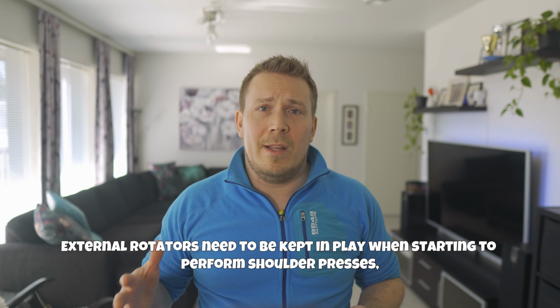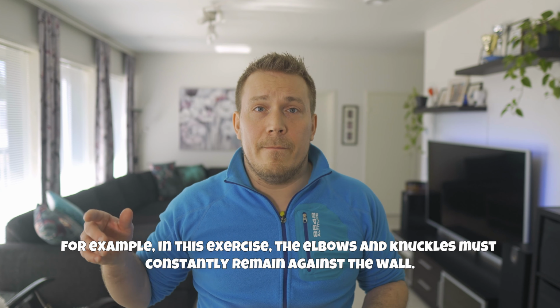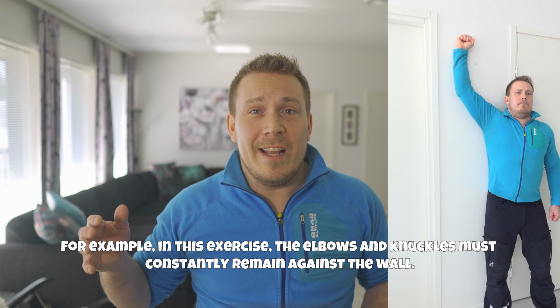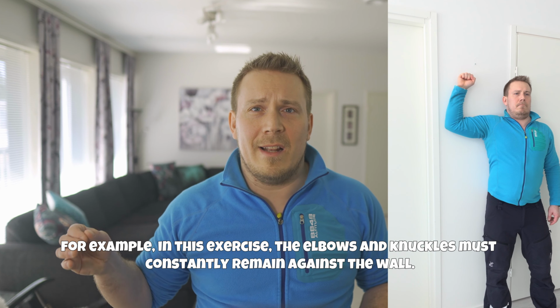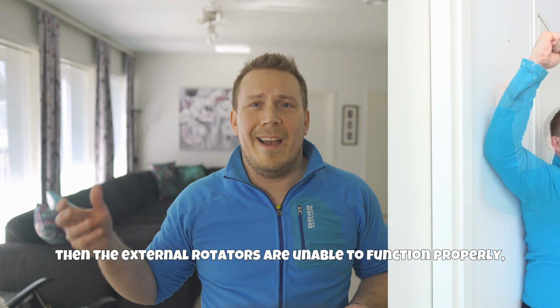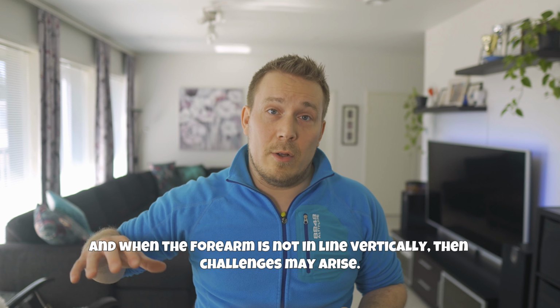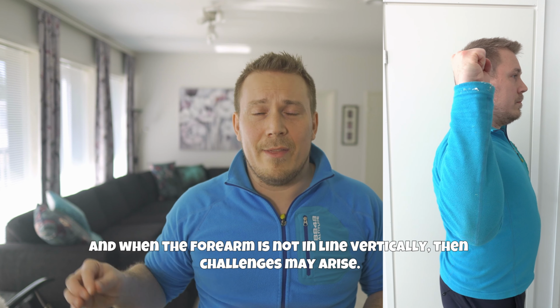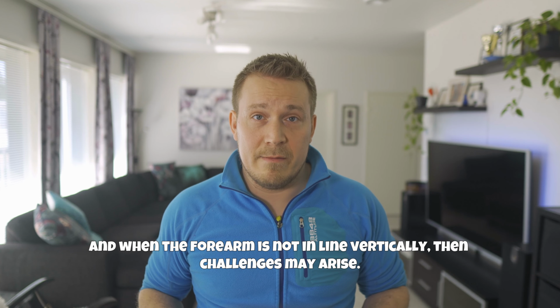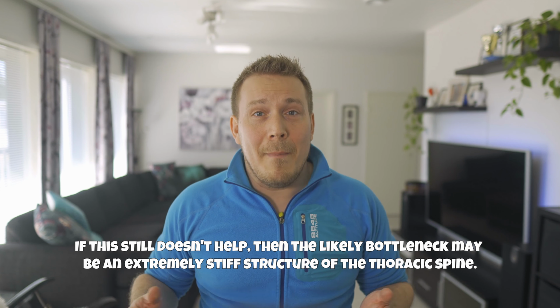External rotators need to be kept in play when starting to perform shoulder presses. For example, in these exercises, the elbow and the knuckles constantly remain against the wall. If the knuckles stray from the wall, then the external rotators are unable to work properly, and then the forearm is not in line vertically, and then challenges may arise. If this doesn't help, then the likely bottleneck may be extremely stiff structures of the thoracic spine.